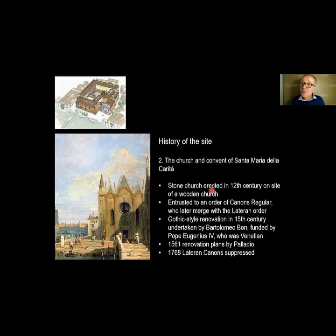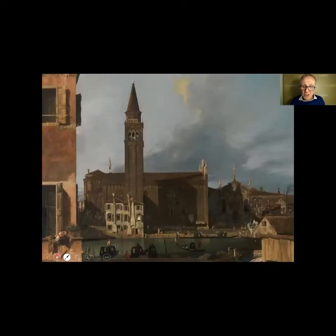Further on, a century or so later, in the 16th century, the convent is renovated by no less an architect than Andrea Palladio, who goes on perhaps to be the greatest architect of the Italian Renaissance. Nevertheless, in spite of all of this history, thanks to reforms in the church in the middle of the 18th century, 1768, the Lateran canons are suppressed and are no longer running the church.